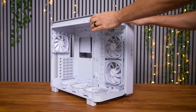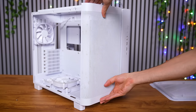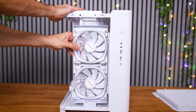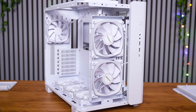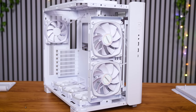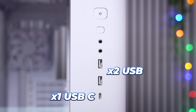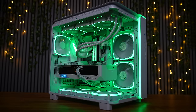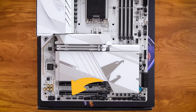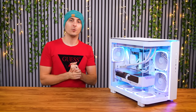But here's what's so cool about this case. You have the option of swapping the front glass panel with the included mesh panel, and you can rotate the fan mount to take advantage of that. If you do this, then you open up more space in the back to add up to 3 more 120mm fans or dual 140s. Now in terms of front I/O, you get 2 USB 3 ports and 1 USB Type-C, along with a button that lets you cycle between a few color effects. But you can also plug the cable into the motherboard's RGB header and control the lights through the software instead. And with all that out of the way, let's game.